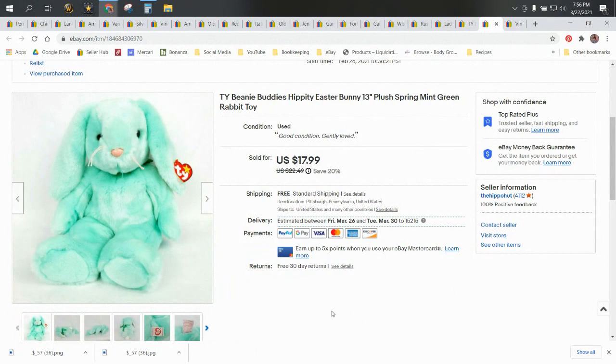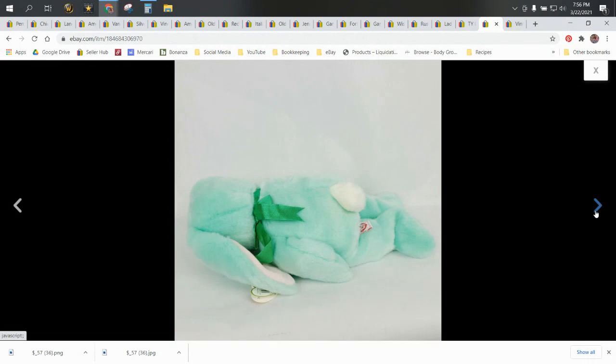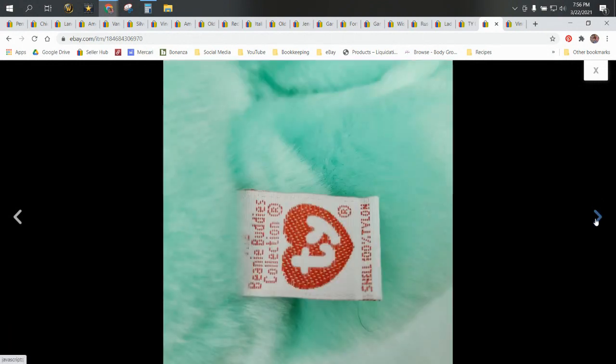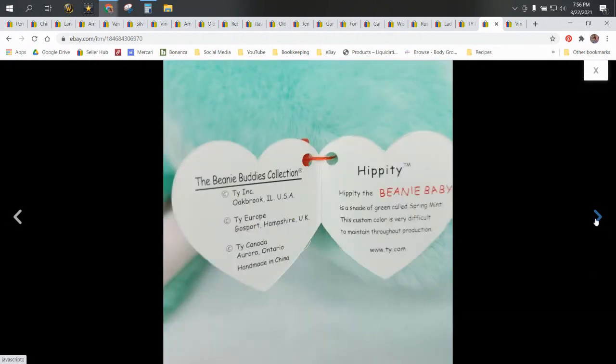Next up, we have a Beanie Buddy. Hippity Hop. It makes me want to remember that song. Hip, hip, hippity hop. Anyway, this is a Hippity Easter Bunny. He's 13 inches, and he is a Ty Beanie Buddy. So the Beanie Babies might be poop, but there are some Beanie Buddies and Beanie Boos, the Attic Treasures. There's some Ty out there that is still worth money or worth grabbing. This was a 50-cent wholesale buy from Bill and David.